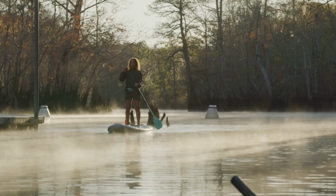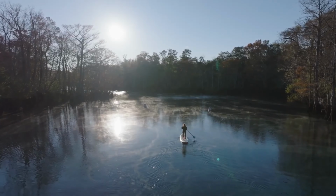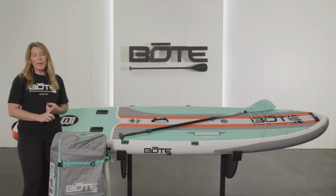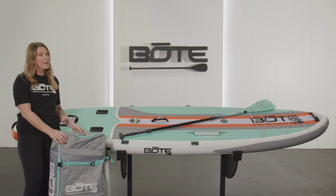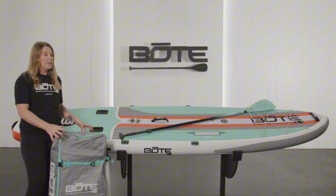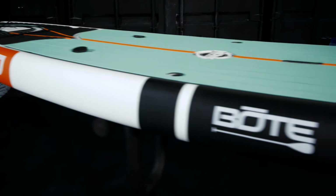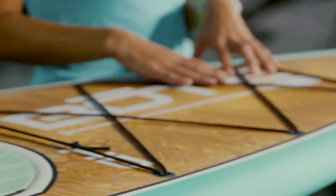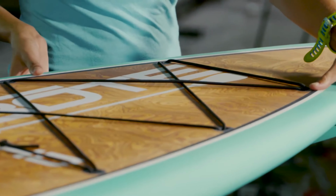The construction is impressive, with military-grade PVC and over 10,000 composite stitch fibers running through the core for rigidity. What I love about this board is how well it handles different water conditions. That slightly rockered nose cuts through choppy water beautifully, and the 3-fin setup, 2 small fixed fins plus a removable 10-inch center fin, gives you excellent tracking. You can even paddle in shallow water using just the side fins.